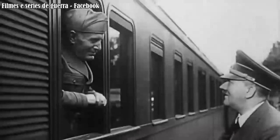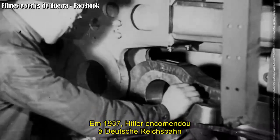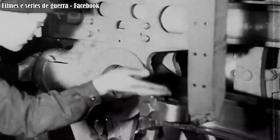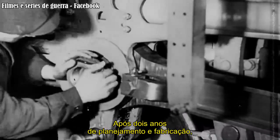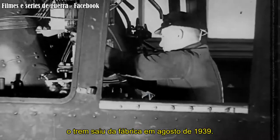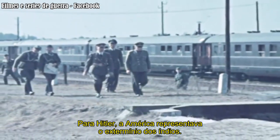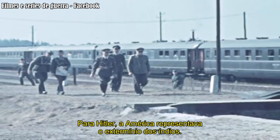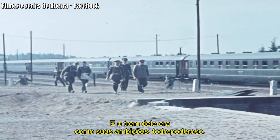At the time, another European dictator had his own private train, Benito Mussolini. In 1937, Hitler commissioned the Deutsche Reichsbahn, the German railroad company, to conduct a special train for him. After 2 years of design and manufacture, it left the factory in August 1939. It was named America. To Hitler, America represented the annihilation of the Indians. He was fascinated by this land of conquest. Hitler planned to conquer all Europe and annihilate all those who weren't Aryans. And his train matched his ambitions, almighty.